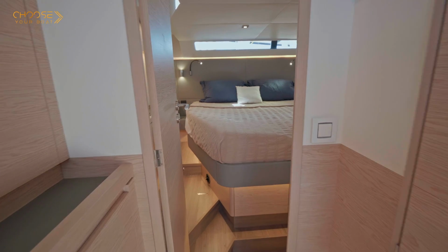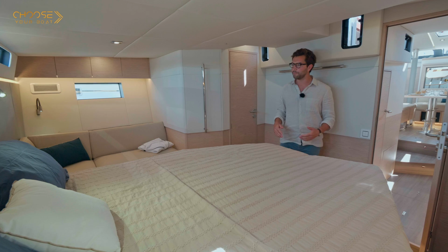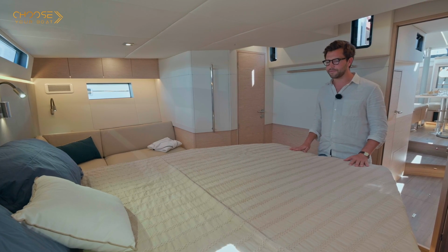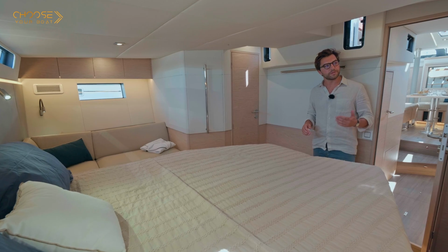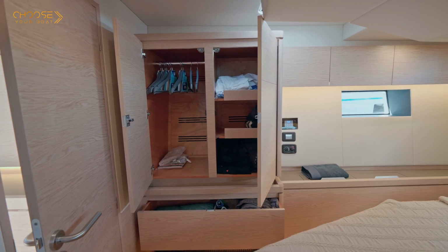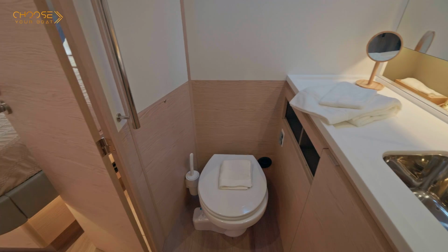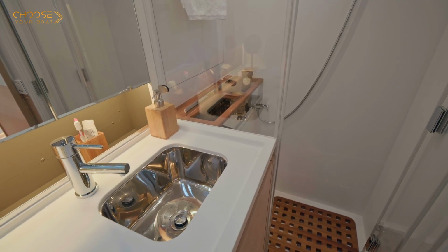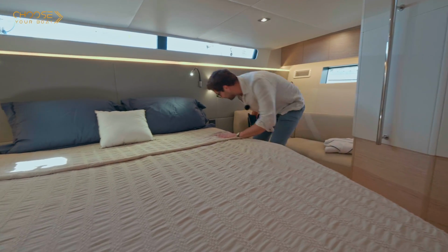This leads us to the centerpiece of the Allure 51.9, this magnificent, spacious, full-beam cabin with a large double berth on a slatted base. There's plenty of storage space under the berth, in the wardrobe, and in the cupboards. There is also an ensuite head with private access. And by the side of the island berth, there is a very comfortable couch.